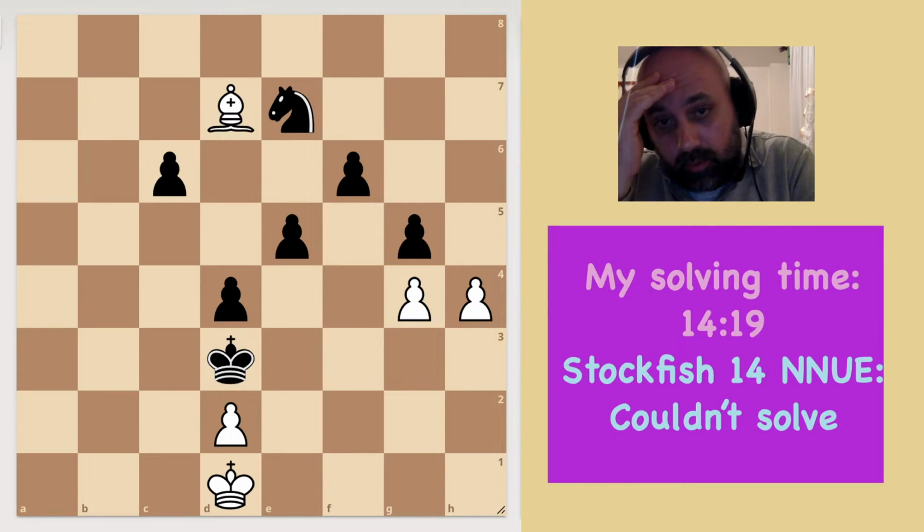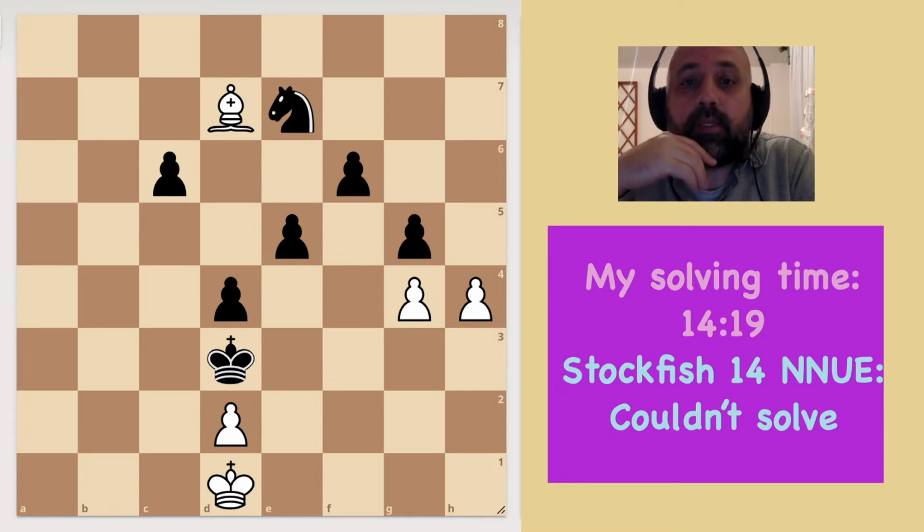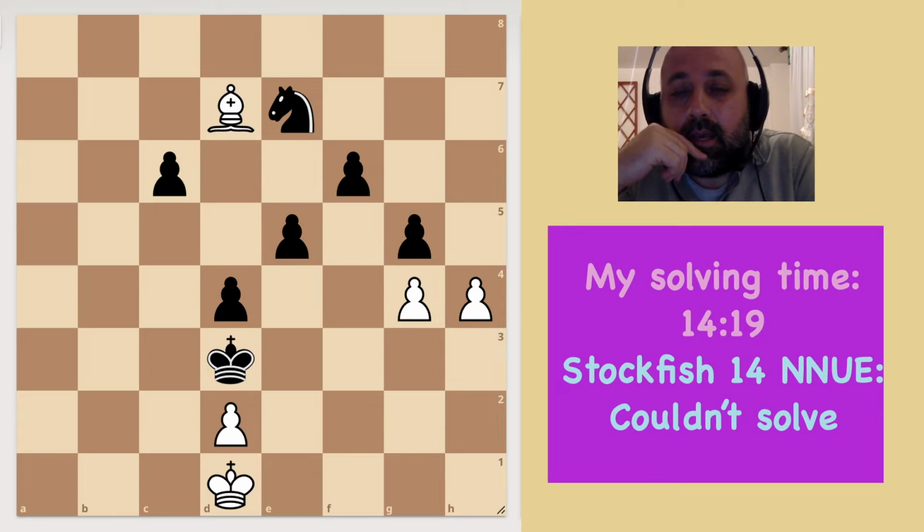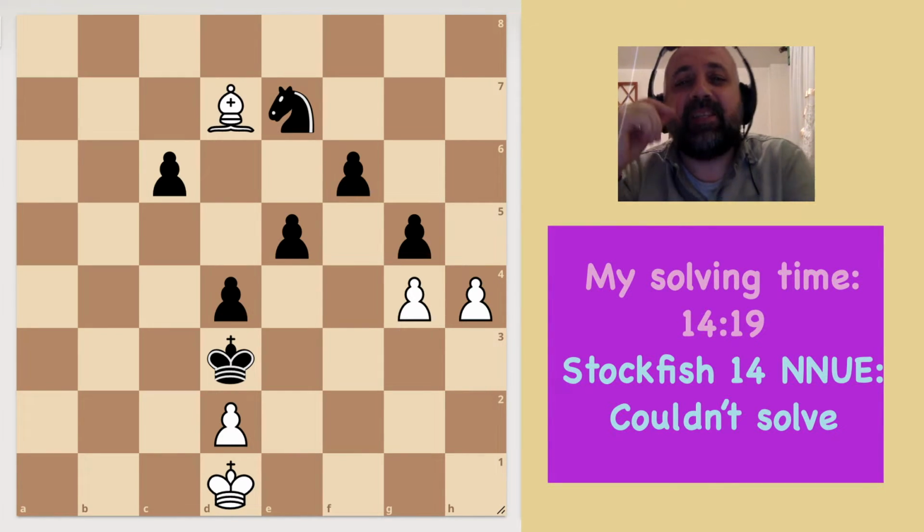So this is the position I was solving. Those few minutes that I have for myself, I sometimes use to solve a puzzle or two online, and this is actually from chess.com, and as you can see it took me 14 minutes and 19 seconds to solve it. I was drinking coffee and smoking and thinking. I was really deep into this position. I was attracted by its beauty, and I had two cigarettes in these 40 minutes, I remember.